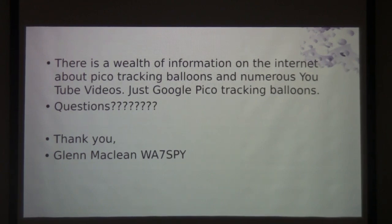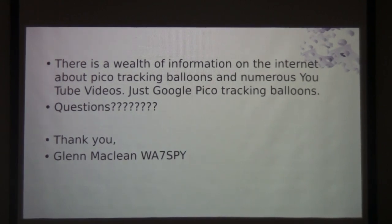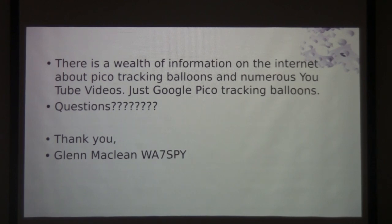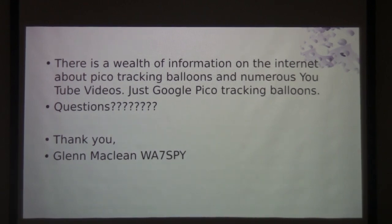Yes? These circuit boards, are they resistant to water at all, or once you get past the cloud, it's moisture? They don't seem to be. They seem to dry out pretty quickly from what I see on the IO groups, and it's not a concern. So you have to keep in mind, once you get to 40,000 feet, you're looking at minus 40, minus 50 degrees, and all the water's already frozen up there, so you're not going to get moisture on them.